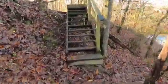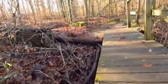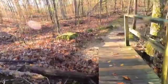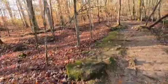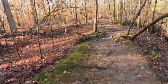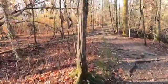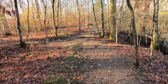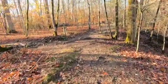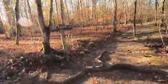There's where we're supposed to go up. Yep, we got a trail up here to what they call the Big Falls. The other one we had, I can't remember what they call it, but the Big Falls is, I think, like 40 feet, 50 feet. I'm not sure.